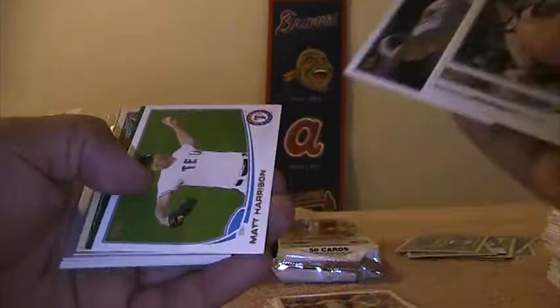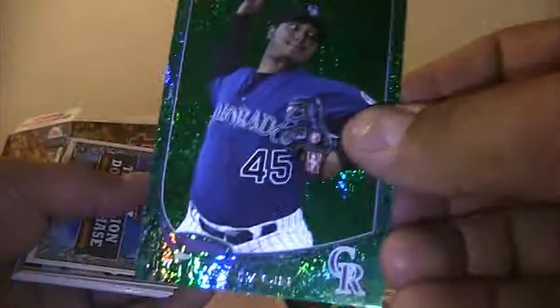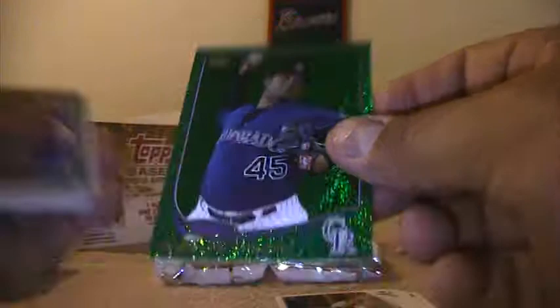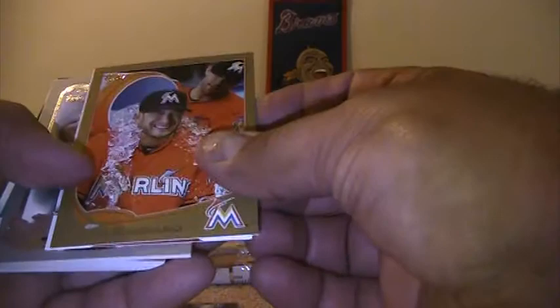and a green sparkle of Julio Teheran, sorry I butchered it, but weird name. Million Dollar Chase, Chasing History of Robinson Cano, and a Gatorade Bath of Justin Ruggiano gold from the Marlins. And that's 1322 out of 2013.